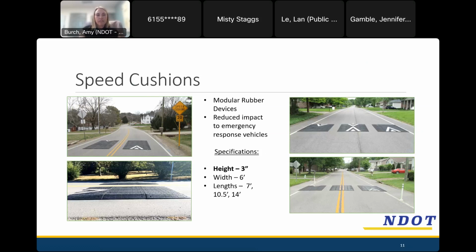At their height, they're 3 inches high, and the width is 6 feet wide. Then we arrange them in various widths depending on the characteristics of the street. Typically, we use the 7-foot long ones, which are the shorter ones, in the direction of travel. We'll use the 7-foot ones in more urban areas, and then use the longer 10.5 and 14-foot ones in more suburban and rural areas of the county. As you can see in the picture on the left, we pair the speed cushions with warning signage that has an advisory speed of 20 miles per hour.